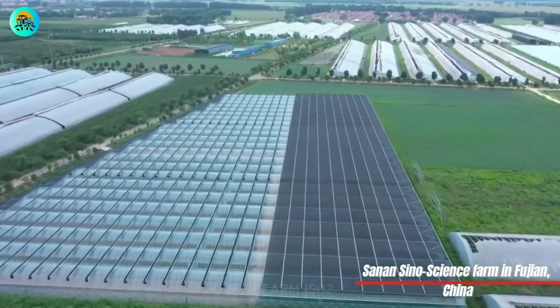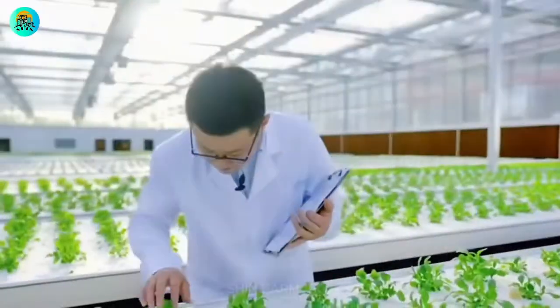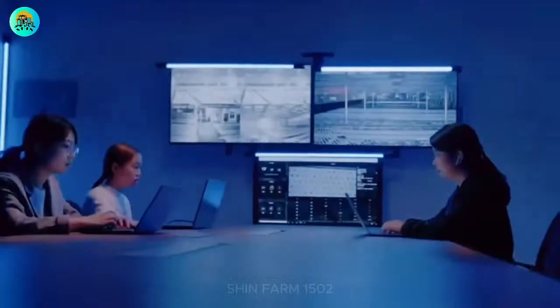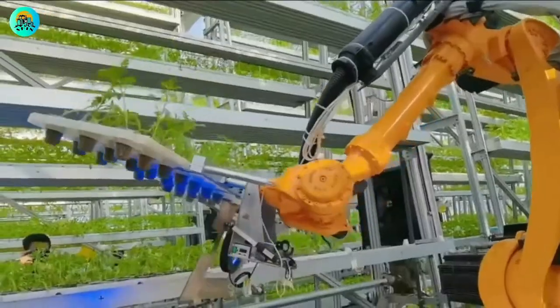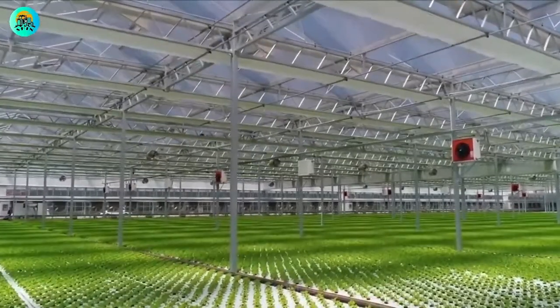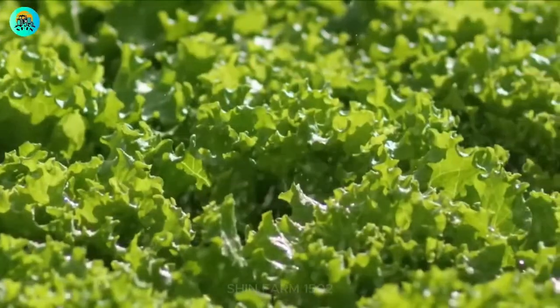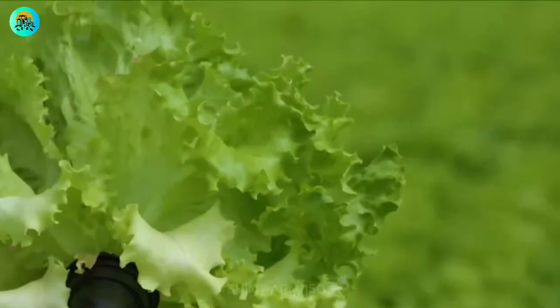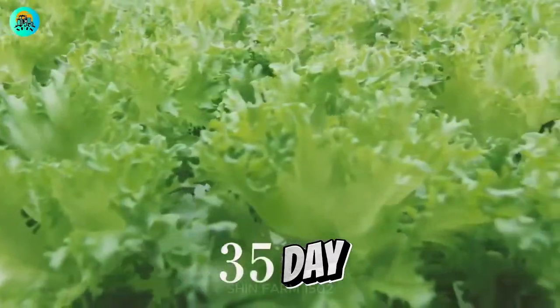Sanan Sino Science Farm in Fujian, China, with an area of 5,002, is strictly controlled and automated by modern robotic equipment. The farm operates 24/7, helping to shorten the time to harvest vegetables incredibly. Inside Sanan, it only takes 18 days for vegetable crops to grow large enough to harvest. With large vegetables, the harvest time only takes about 35 days.